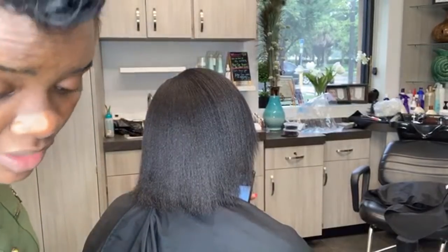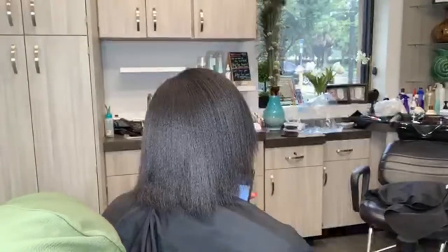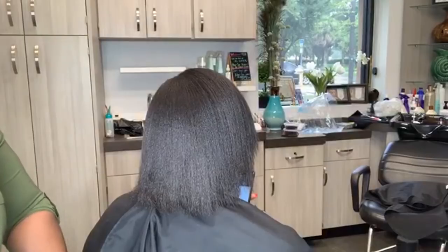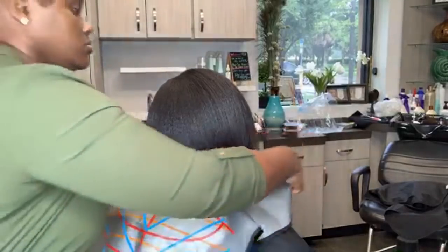If you're asking about moisture, you need to check your porosity to see if you're low or high porosity, and that will tell you where to start in regards to whether you need moisture or not.